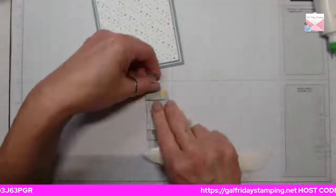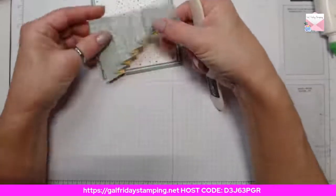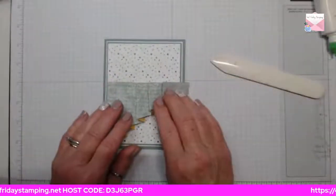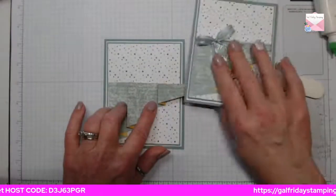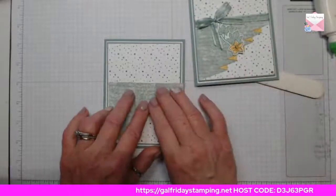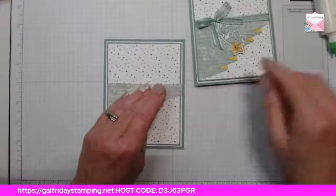And then one more. So here's our drape, and that's going to go across the front of our card. On this one, I actually did glue the pleats. This one, I'm not. I'm just going to attach it across the top.